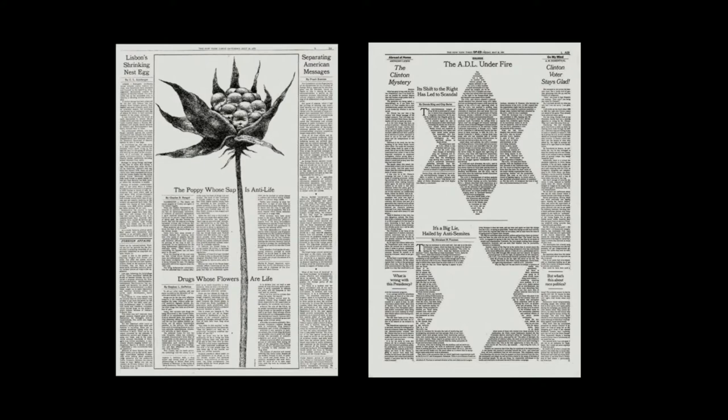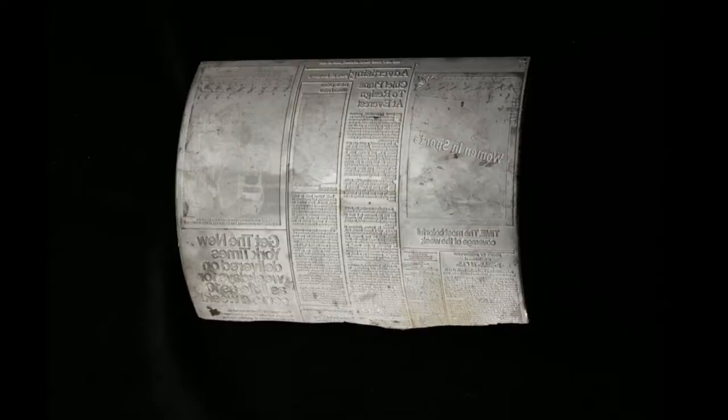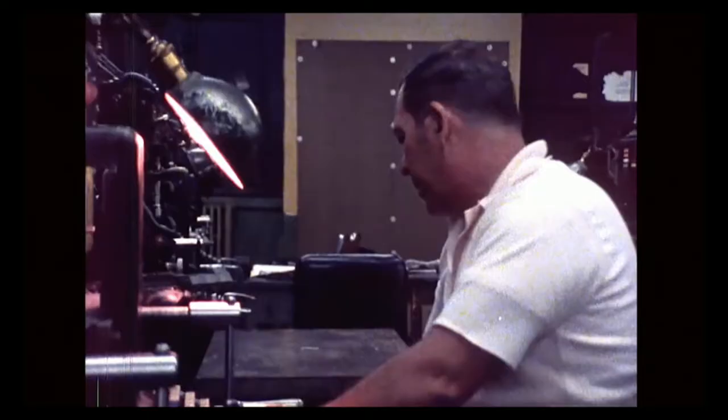So here we have the last metal type, on July 2nd, 1978, the last metal type version of the New York Times. This is a day from one day to the next, these plates turning into, there were many evolutions from hot to cold type, but one of them was this one going to this very thin, photoresponsive substrate material. And this is a part of a film that speaks to that.